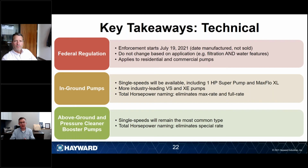Same vein, it doesn't matter if it's residential or commercial, as long as it's single phase, there are going to be efficiency requirements.